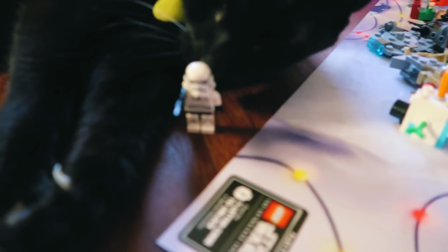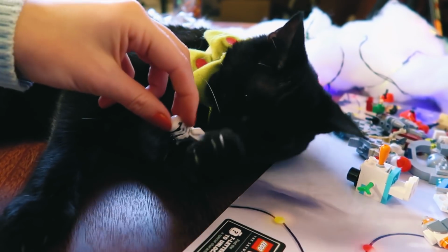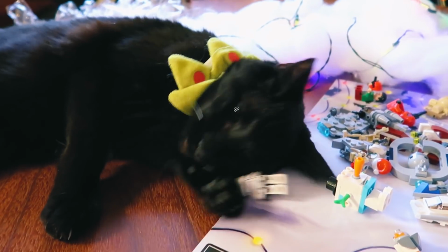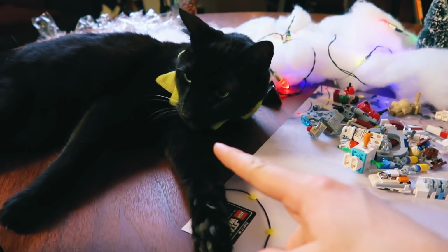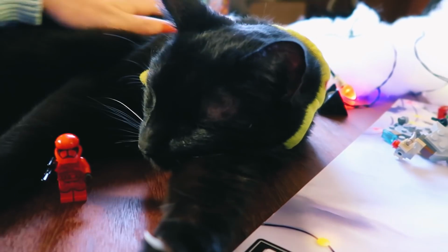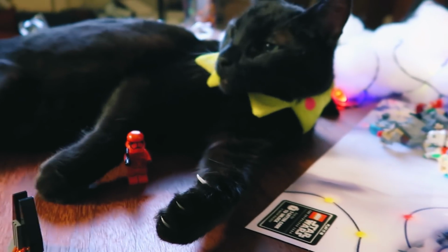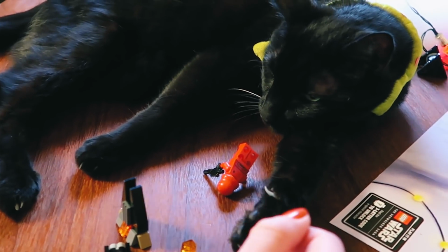So I'll take a picture of him. Watch it. Oh no! This is how we build Legos. We have our elf cat do it for us. One time my mom told me, no cats on the table. And then I grew up, and got my own cat, my own table. Yeah, you grew up and that's not how I'm gonna live my life.